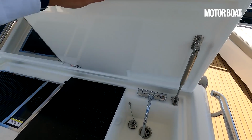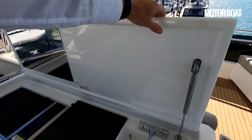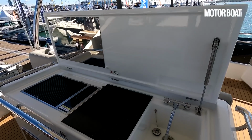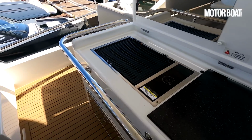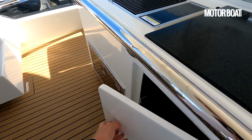Very nice heavy-duty mouldings. So these are built in China and extremely sturdily built. So things like that wet bar top, just beautifully moulded inside. Now it feels really heavy and sturdy. Sink here, chopping board, grill, small fridge drawer under there, bit of storage.